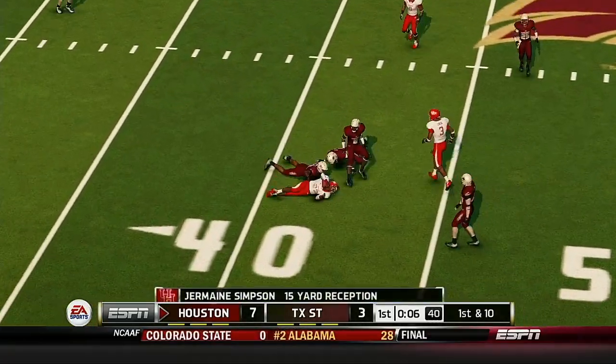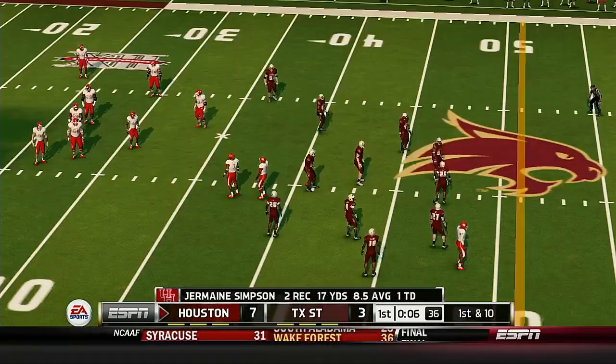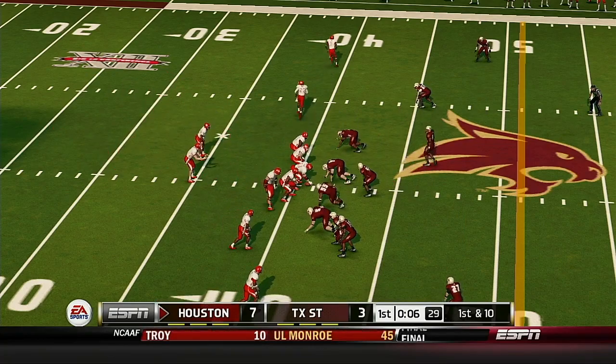Makes the grab past the marker. He's taken down at the 41. There's very good chemistry between these two. They like to run through all their routes before the game. And I have to say, they look sharp before this one even started.